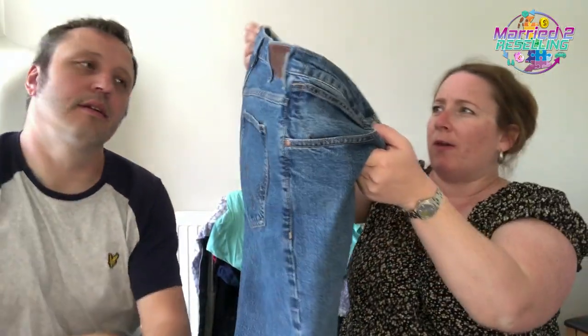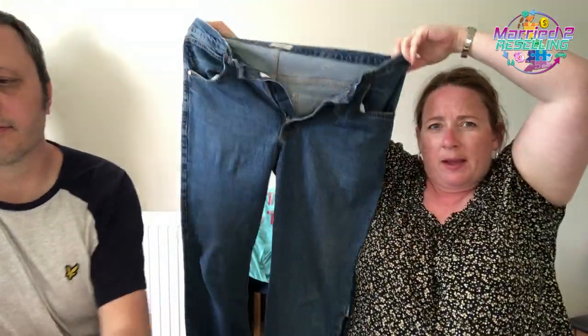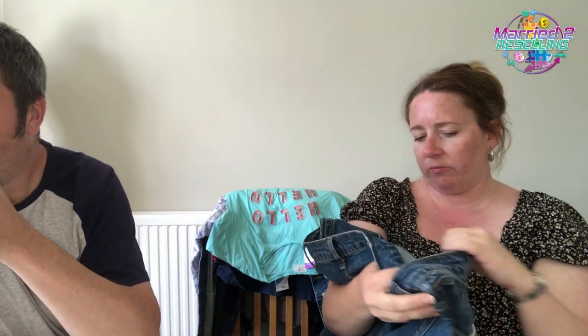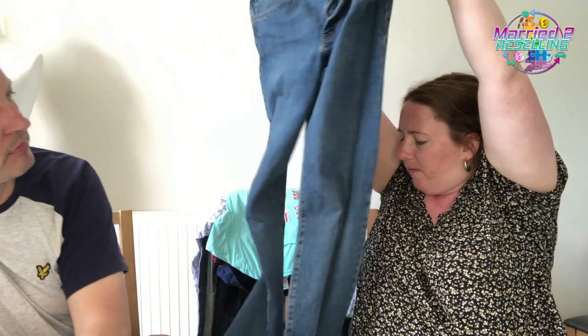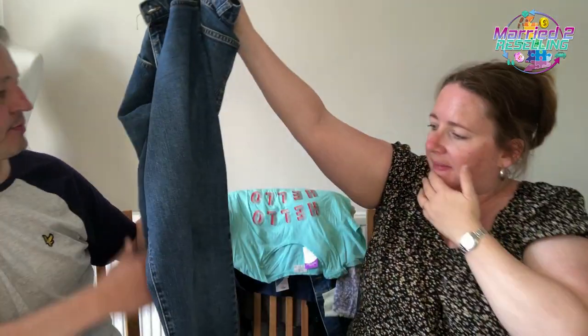Don't normally pick up Wrangler, but I know other people do. These are a nice pair of jeans, no wear to them really. They're the Arizona jean, and they are £34.32, and they were £5.95. Need a wash. You need a wash.